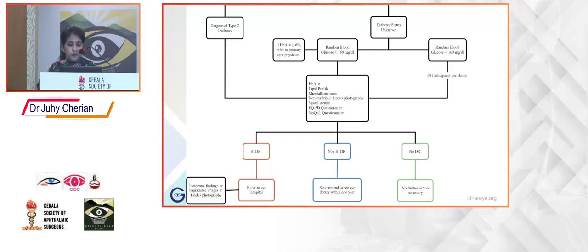It was the responsibility of the local center to identify the grade of diabetic retinopathy and give adequate referrals. If it was sight-threatening diabetic retinopathy, it was referred to eye hospitals. Non-sight-threatening diabetic retinopathy was asked to visit the retina consultant after a year, or if there was no diabetic retinopathy, no further action was necessary.